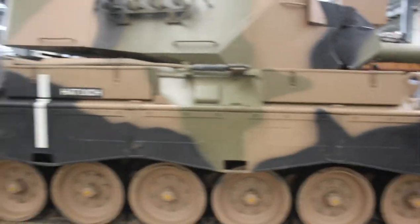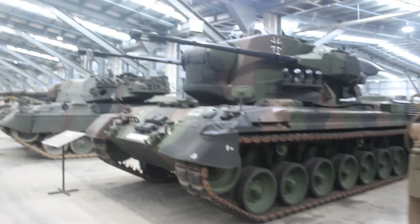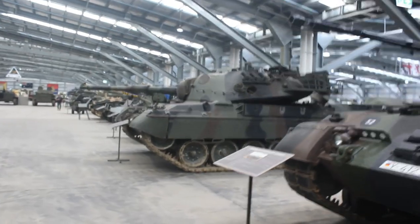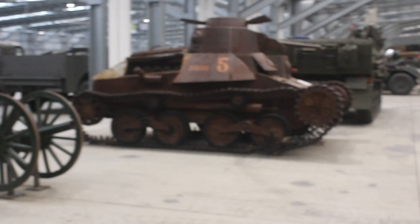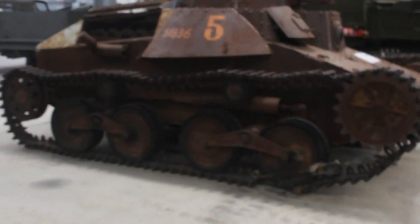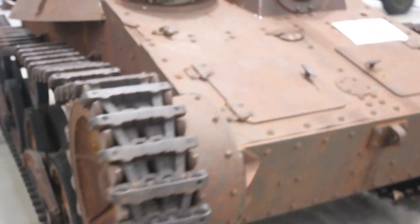Here's the Leopard. So anyway, I'm just gonna keep going down here and take some more photos and talk about some of the more recent additions that they've had to the exhibit, which is great. One of the most interesting new additions is this. Look at this. This is a Japanese Ha-Go. Okay, it's in remarkable condition. And they've only just acquired this.